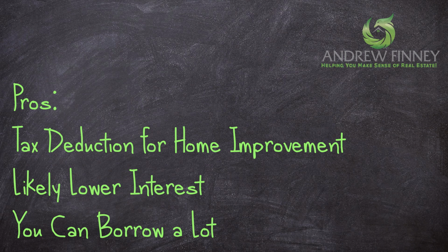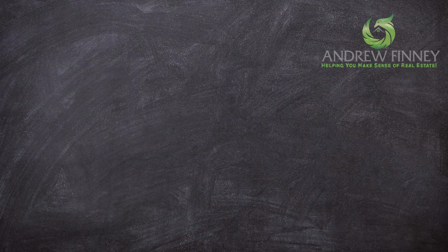With everything that's good, there's always some other things that we need to see on the backside of that coin to make sure it's a good thing. So let's take a closer look at the 3 cons that you need to be aware of.